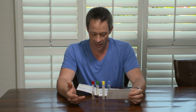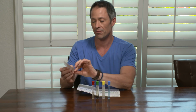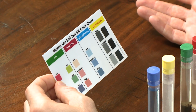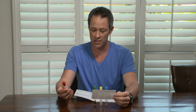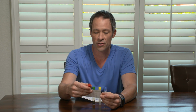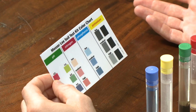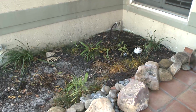Okay, so what I have here are my finished samples. And I've got a color chart that I'm going to compare all my samples to, and it's pretty much going to give me what I've got going on in my soil. The first one that we have that you saw me do was the nitrogen. And so when I refer to my chart and I put my nitrogen up, it shows that, in fact, my nitrogen is low. From that, I would determine what kind of fertilizer I might need, or how I might have to tweak my soil.